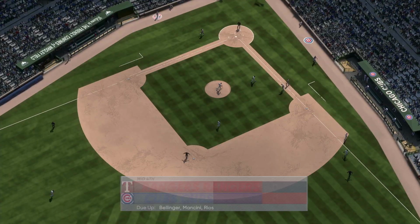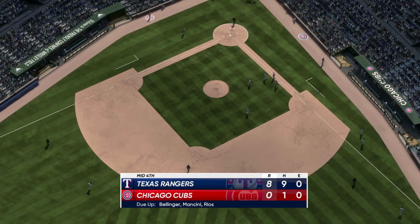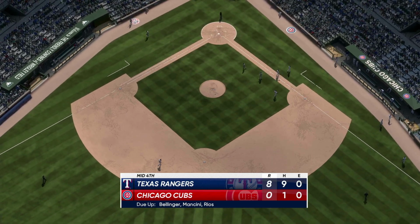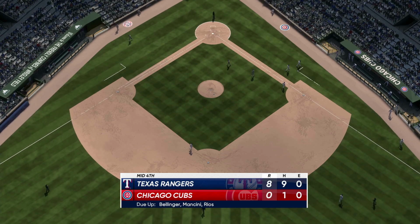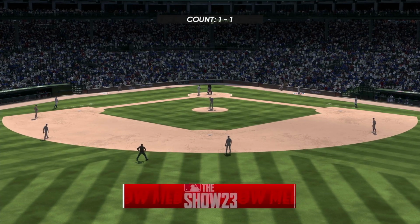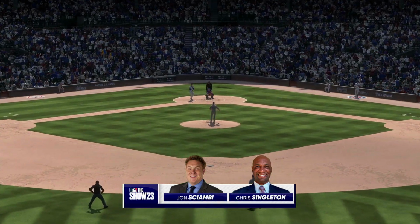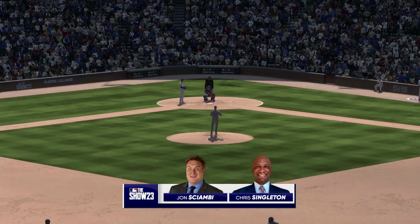3 runs on 4 hits, no errors, and 1 left on. We're midway in the 4th. It's the Rangers 8 and the Cubs nothing. Back here at the ballpark, John Sciambi and Chris Singleton with you. And leading off the bottom of the 4th, Cody Bellinger.